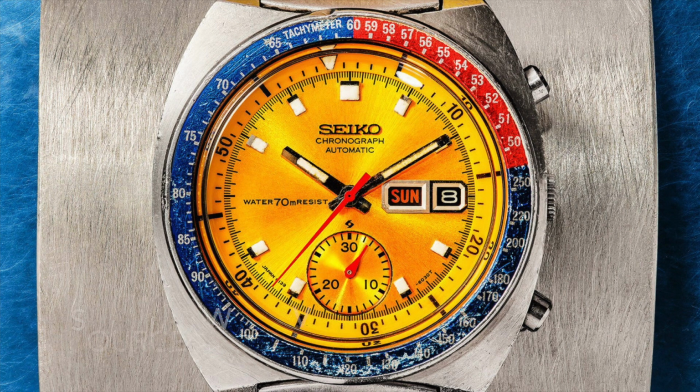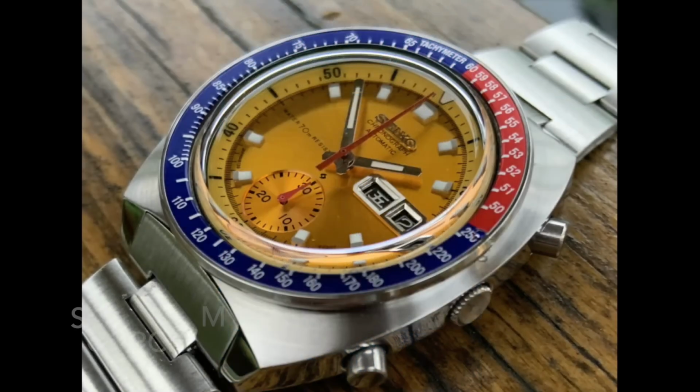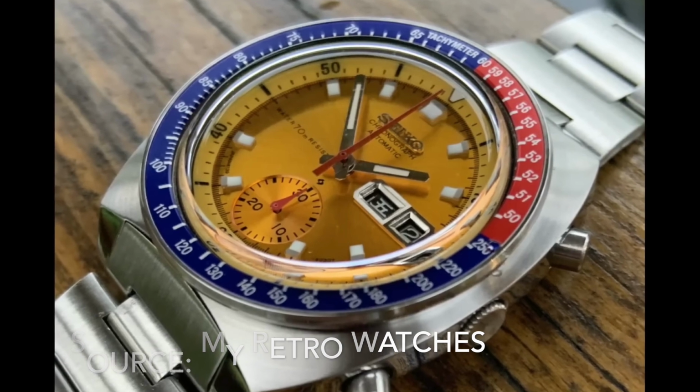The Seiko Pogue gets its name from American astronaut William Pogue, who wore the watch in space as the pilot of the Skylab 4 mission in November 1973. It was the first, or at least one of the first, automatic chronographs in space. It is undoubtedly a watch of its time, with its funky yellow dial and Pepsi-coloured bezel. Nothing about this watch is normal.